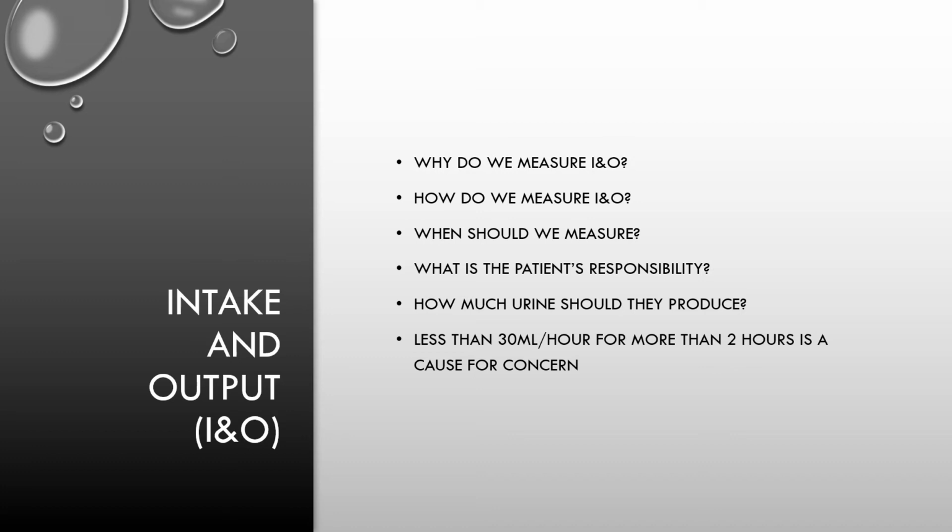So how do we measure? We can use a hat, we can use a urinal. We need to have them measure every time they urinate. And we can make sure that we delegate that task to our care assistant. We want to measure everything possible. When we think about our intake, everything they drink, anything that they eat that could be liquid at room temperature, we want to make sure we're measuring. So ice cream, jello, popsicles, we want to make sure we're measuring that as intake.